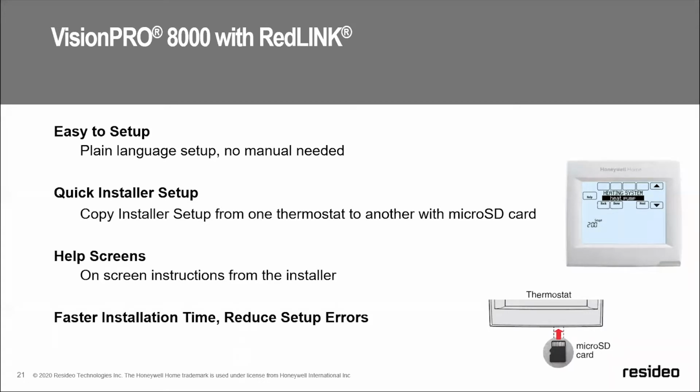And if you've set one up before and you've got multiples on a job, very easy. Just plug in a micro SD card and you can take that and preload them all up. I have lots of customers that'll do that back at the shop before they go out. And then all the technician on the job site needs to do is just hook it up. On-screen instructions are great. It'll lay it out just like it is in the book. There's a help button on there. You hit the help button and it'll explain exactly what you're doing. And you really have really fast installation times, and it definitely reduces setup errors.